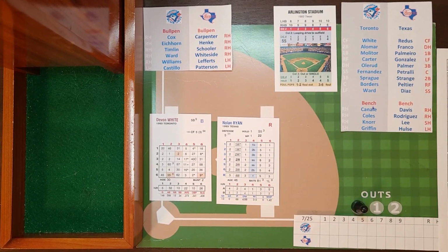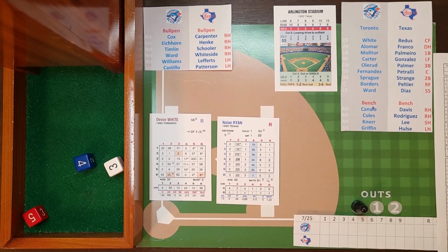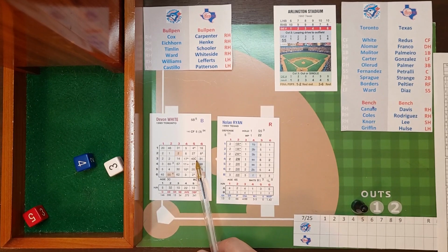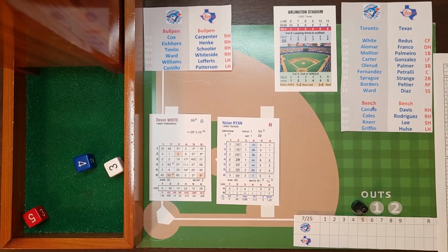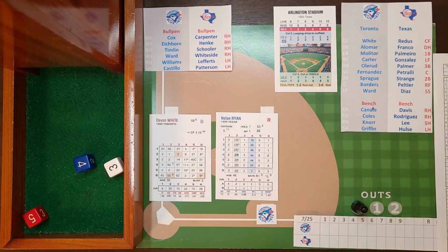Nolan Ryan finishing up those warm-up tosses. And Devon White will be stepping in. We get a 5-3-4. 5-3 is a 40 with a C on it, so that's an action chart result if he reaches. So a 5 and a 3 gives us a 40. 5 and a 4 gives us a 5, total of 45, and that is going to be a walk. So leadoff walk to Devon White, and we're going to the action chart, which probably talks about stolen bases.